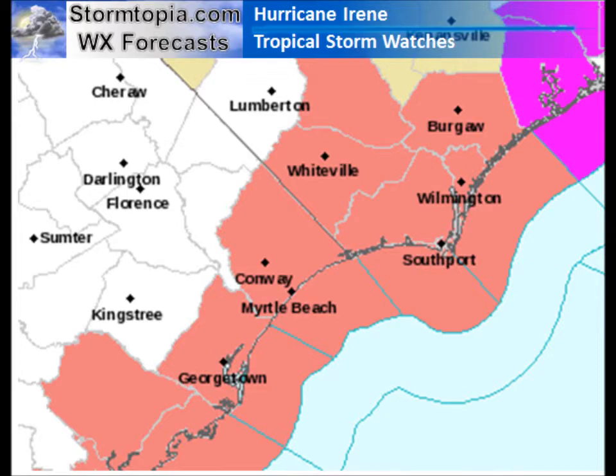Those tropical storm watches have been posted for the northern part of South Carolina and the south in places like Wilmington. Boy, did you dodge a bullet in Wilmington. A couple of days ago, you looked like you were going to be absolutely devastated. Now just under a tropical storm watch. Of course, these will become warnings as we go out through time.